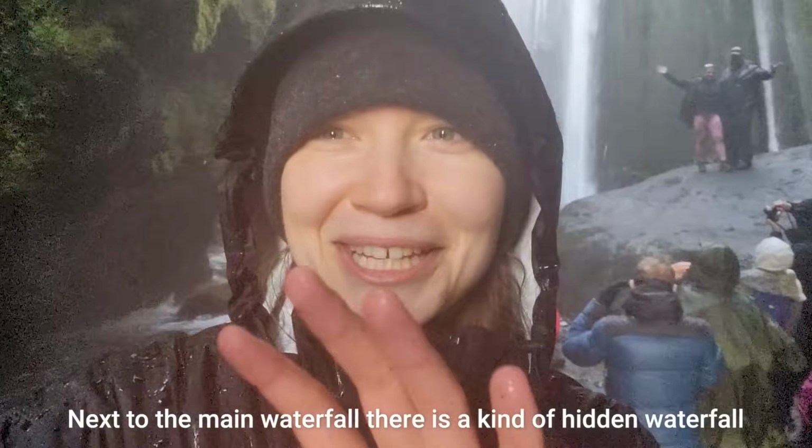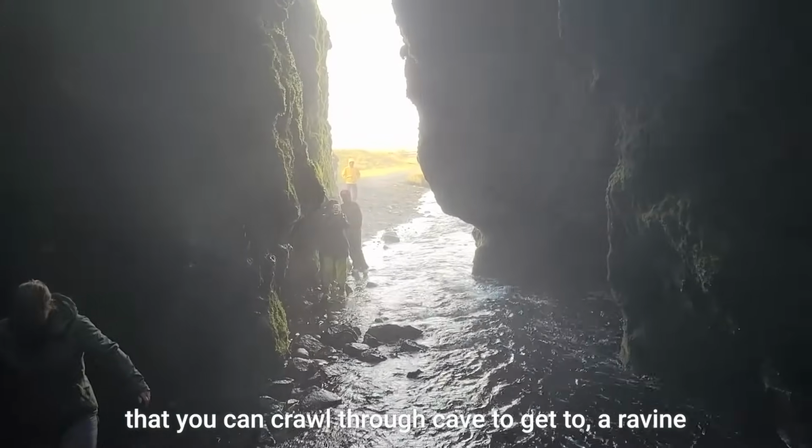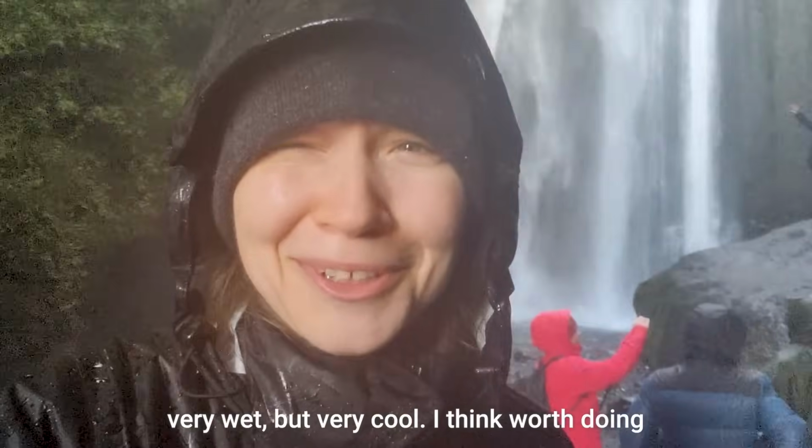Next to the main waterfall there's a kind of hidden waterfall that you can crawl through a cave-like thing to get through a ravine. Very wet, but very cool. I think it's worth doing.